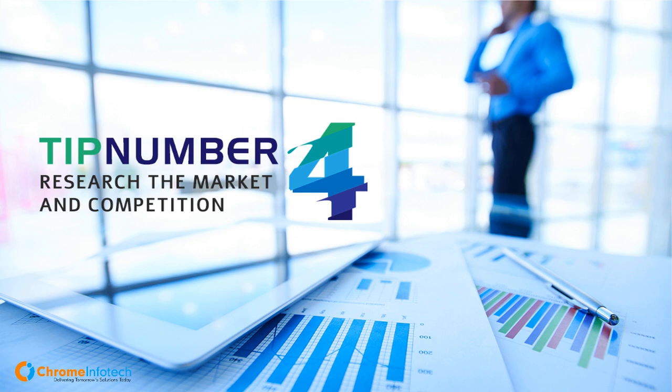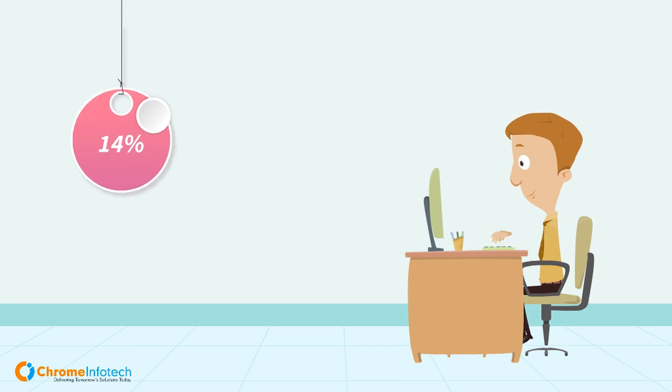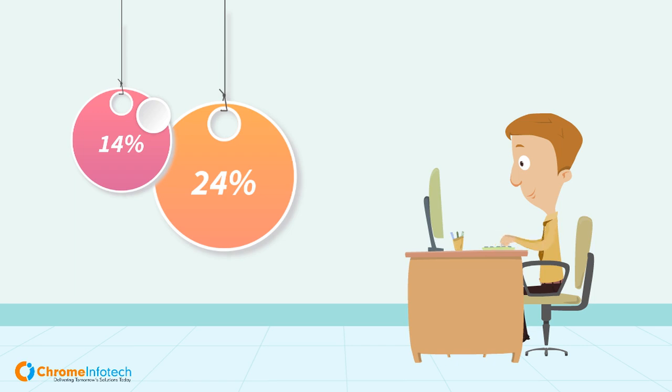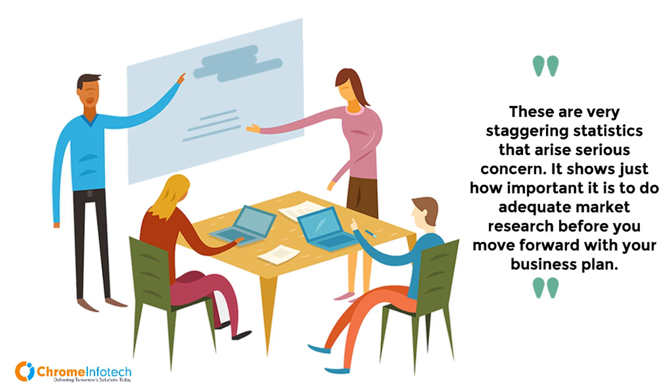Tip number 4. Research the market and competition. Recent market research shows that 14% of ideas become a commercial failure due to poor market research, and 24% of products don't even make it to the market. These are very staggering statistics that raise serious concern. It shows just how important it is to do adequate market research before you move forward with your business plan.